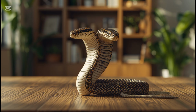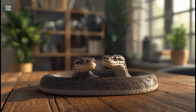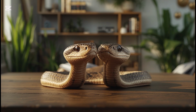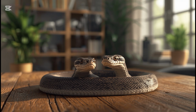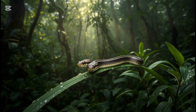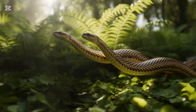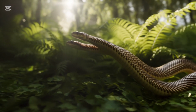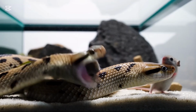But living with two heads is not as simple as it sounds. Imagine this scene: a mouse placed in front of the snake. One head strikes fast and swallows the meal, while the other remains hungry, restless, and confused. It's a constant struggle between two minds sharing one body. Some owners even give each head a different name because the personalities can be so different. One might be calm, while the other is aggressive. One curious, the other shy. It's almost like raising twins, except they live in a single body.